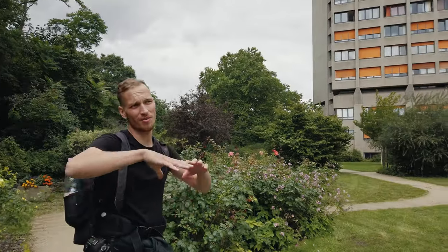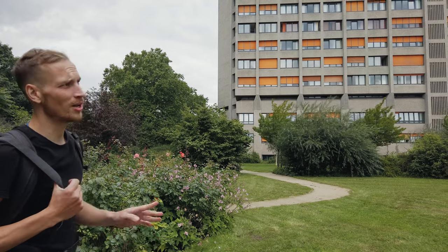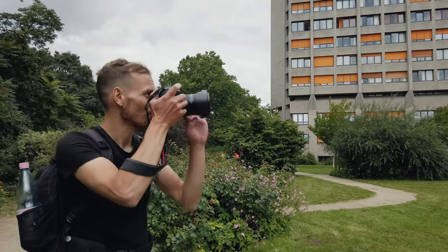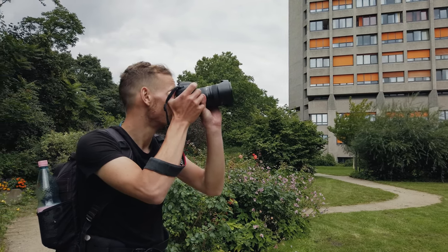And also the photography is giving me somewhat of an internal authorization, so I have the permission to do it because I feel like I'm doing it for some good. There's something created, and it's not just for the purpose of breaking in.